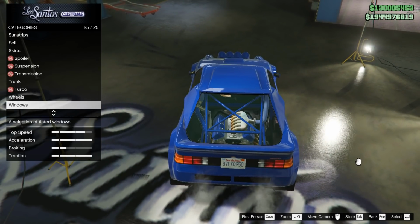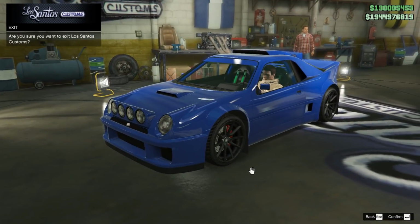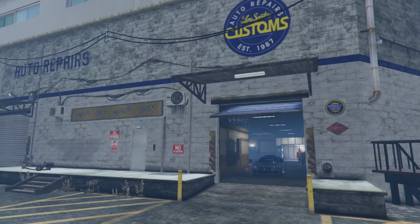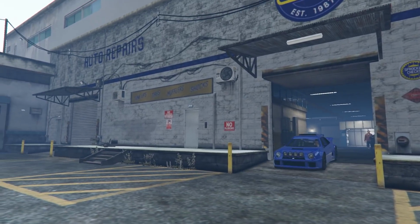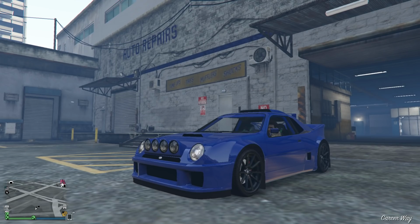And then finally, as for window tints, of course you have the option to tint the windows, but as you can see, you've got the engine in the back, so I didn't change that. I wanted to have the option to see that, which I thought was pretty nice too. Anyway, so there we go then, that's it for the customization of the new VAPID GB200.